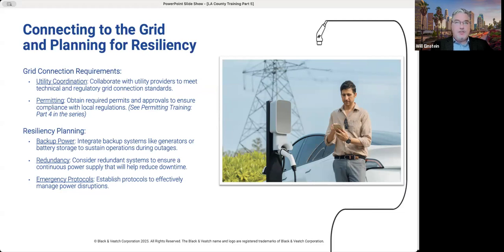Beyond the grid connection process, it's important to plan for situations where the power may be interrupted due to storms, fires, or grid equipment failures. In these cases, having backup power service can be useful. Backup power can be provided by backup generators or energy storage systems. Another solution to help achieve continuous power supply is to add redundant electrical and other systems to the infrastructure and equipment supporting the charging site.